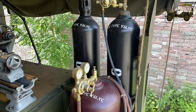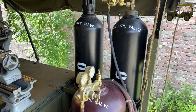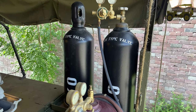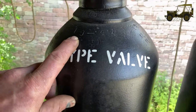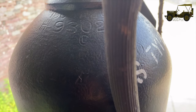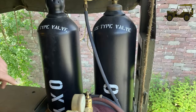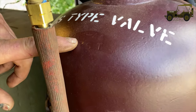Here you have the nice bottles. Yeah, right, acetylene and oxygen bottles. We didn't find a truck with these bottles. We were very lucky to find them. These bottles are wartime dated. This one is October 44. The other one is June 44, somewhere right there. Zoom into it. Hard to see, but June 44 is of course a very interesting date. And the acetylene bottle is from February 44.